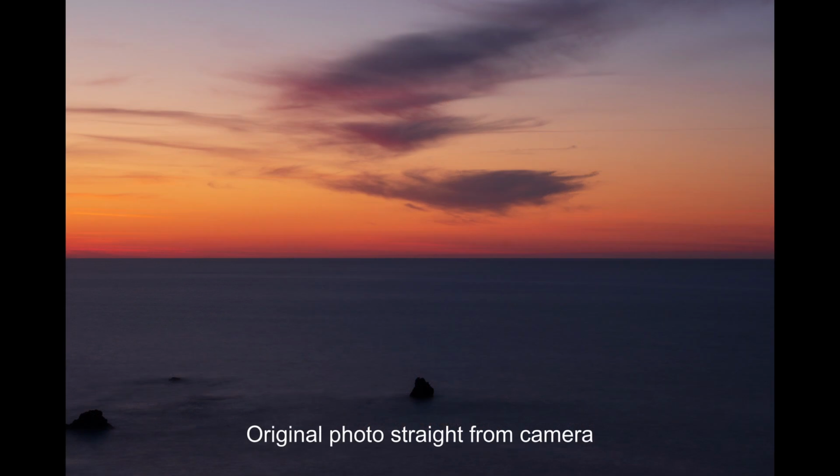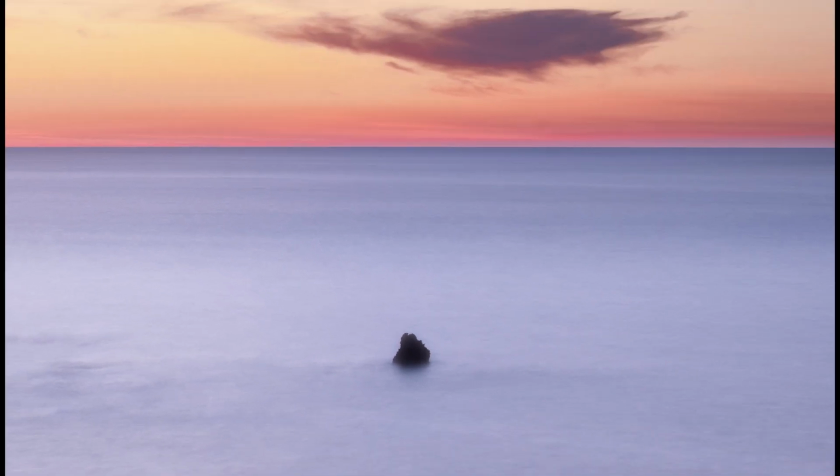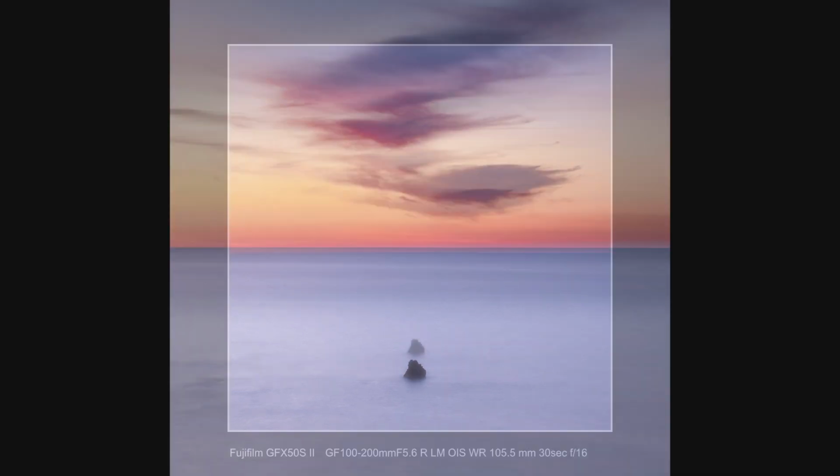When you're surrounded by a spectacular landscape, it's easy to miss the small details. I liked the way that this little rock was almost perfectly aligned with the clouds, and I went for a minimalist approach with the post-processing.